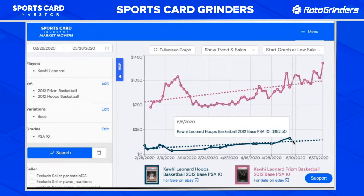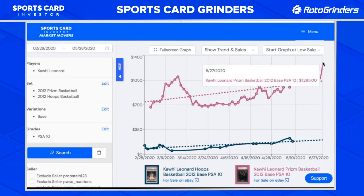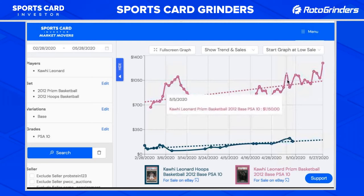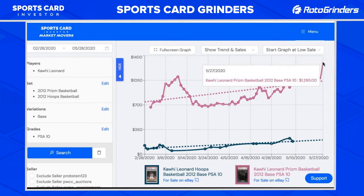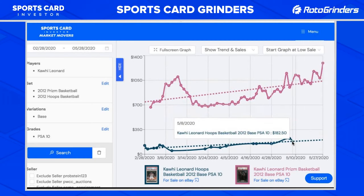Yeah, we're looking at the market movers right now, and we can see that Kawhi's Prism basketball card, the latest price that it went for was around $1,200, whereas the Hoops latest price was $182. So that gives you a little bit of a look at the discrepancy in prices between those two brands. But you can also see that the Prism has had an increase in price lately, and the Hoops card hasn't really had that little spike at the end there. So there might be some upside there with this Kawhi Leonard Hoops 2012 base card.